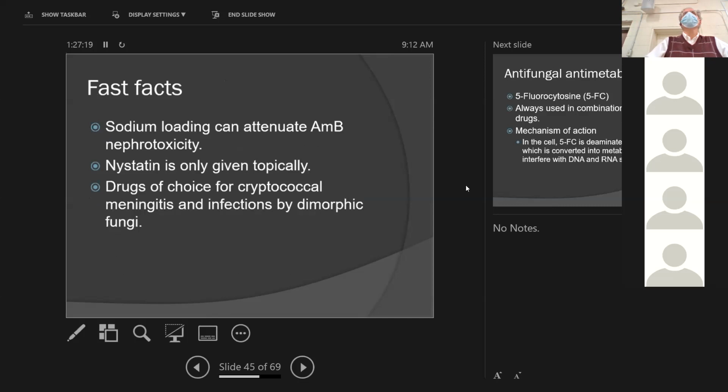Now, if you sodium load, you can attenuate nephrotoxicity. So you can sodium load in preparation for amphotericin B administration.